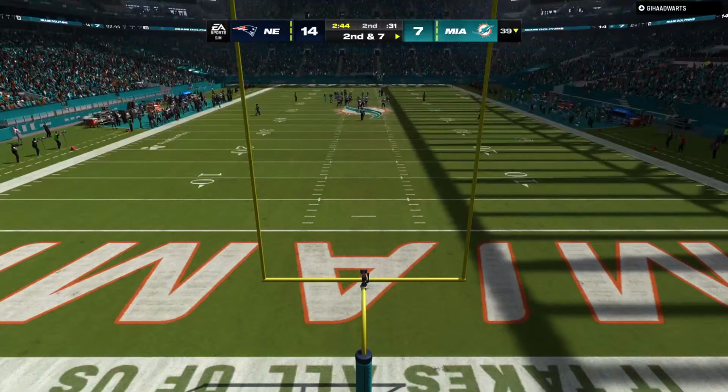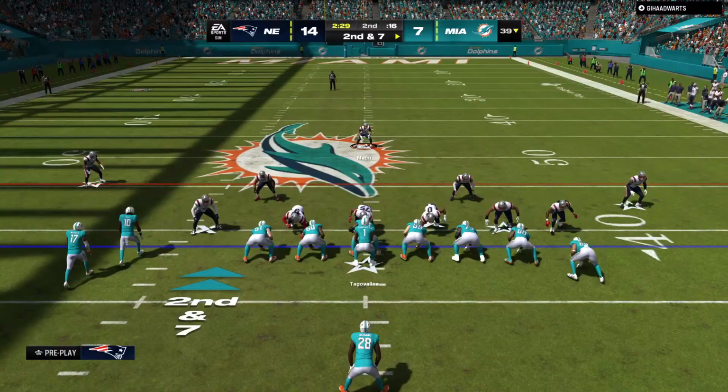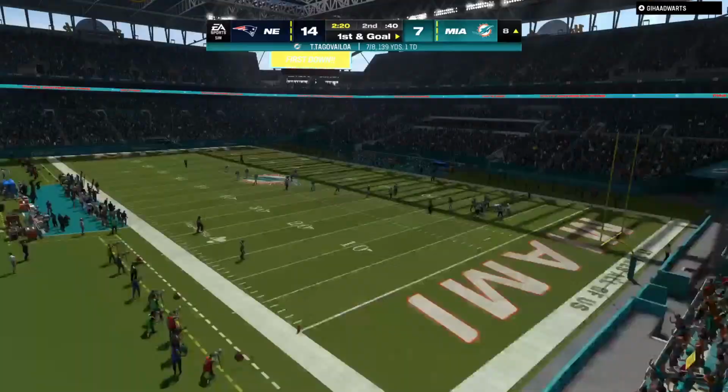One thing you're hoping for when you run drag routes, you're able to hit a receiver in stride, and he can pick up a lot of yardage after the catch. But in this situation, the defense was effective, able to stop him before he could get a good head of steam going. On second down, Tua. Wide open receiver, complete. It's a big play there for Miami. 53 yards.